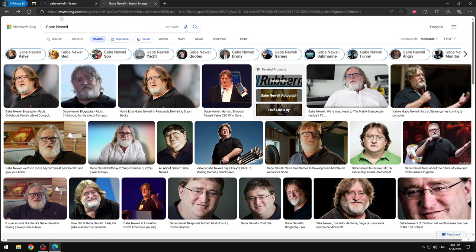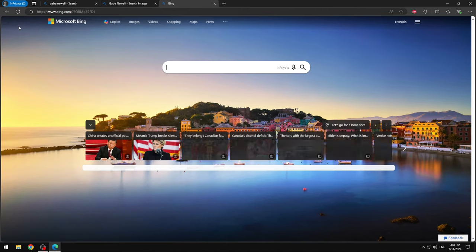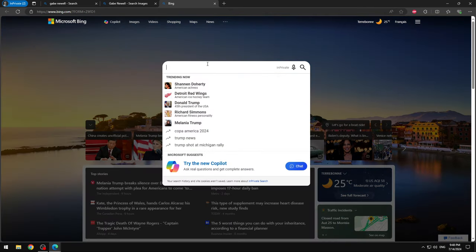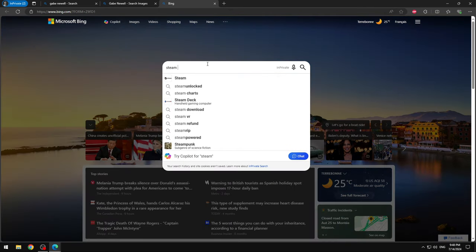So once you do this, now we are in the clear to go into the Steam servers, guys. Who the hell uses Bing? Why do I have Bing? This is disgusting. Anyways, once you have this, we're going to go into Steam Deck.